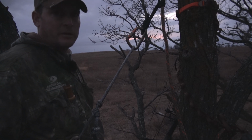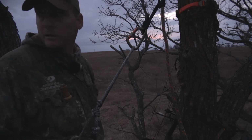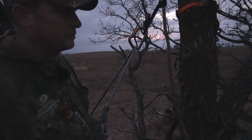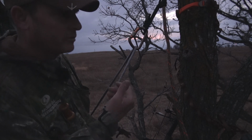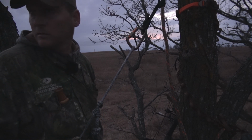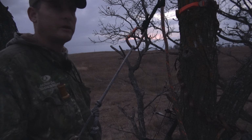Deer could come from anywhere, so I'm gonna have to spin my head constantly. Typically they come from that way, coming this way, but I have seen them come from other areas. I'll just have to keep my eyes peeled.